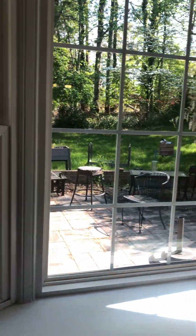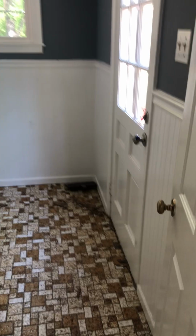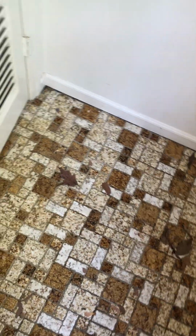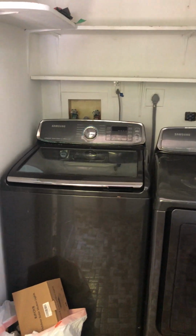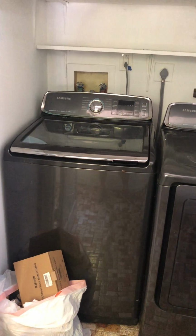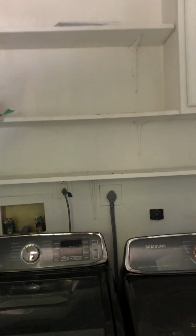It opens up out to the back area, so it's a nice view. Like a mud room off of the back. A lot of leaves coming in here. Looks like these are probably original tiles from the 70s. This is your laundry area. It's not the most aesthetically pleasing area, but it's totally a functional size with the shelving especially.